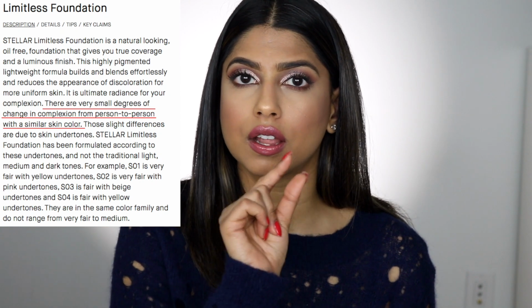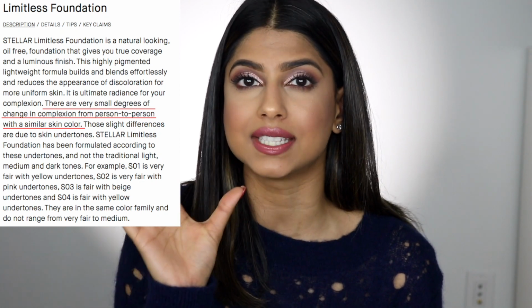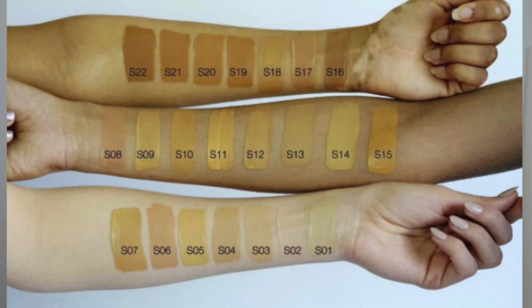So just getting that undertone is very tricky, and again, this is something that Monica totally understood. So it even says on the Stellar Beauty website that the color variation between each shade is not very big, so it's not going to go from light to very dark. It's just going to be a lot of different beige shades with different undertones. Now, I totally understand that she was trying to solve a problem, and she is solving a problem, but as a consumer and someone purchasing the product, I do have to say that buying the Stellar Beauty foundations was extremely frustrating and very hard for me.